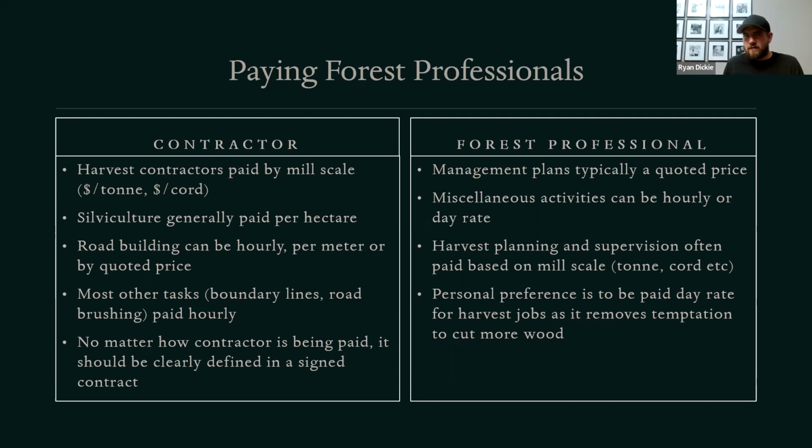Generally I have a pretty good idea if I look at a site how many hectares the woodlot might be. Some woodlots are easy if it's fairly contiguous and there's not that many stands. I might add in a little bit if you've got a woodlot with all kinds of different stands and eco sites and everything. But generally those ones would be paid just a quoted price.